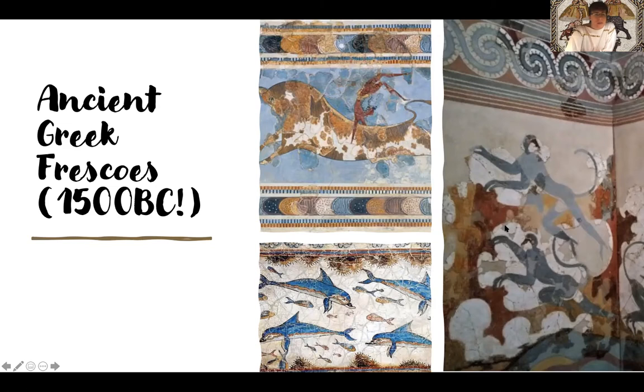And what you can notice from these frescoes is that the Greeks really love their color blue, and this color blue is probably a dye, a very expensive dye, which they probably got imported from the east. And you can see that some monkeys, I think, on the right are colored in blue. We've got some dolphins, which are beautifully and very clearly depicted on the bottom. And I think we've got a stag of some sort, or a bull. I think it's a bull on the top. So that's what the Greeks were able to do in 1500 BC.